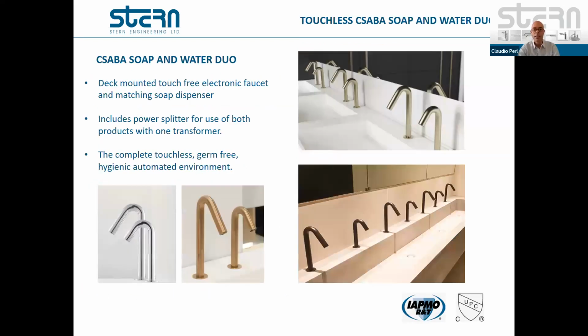So the next slide is when we are focusing on one particular product, one particular line, which is the Cassava line. As you can see, it is very aesthetic. So we have the matching soap and water together. In this case, this solution, which is the Cassava soap and water duo, is a great solution to be specified in any project. Why?